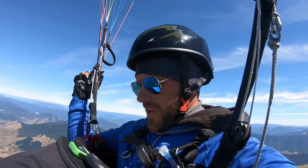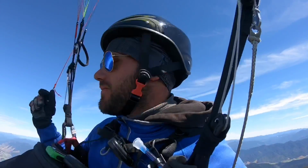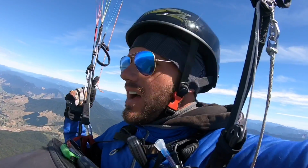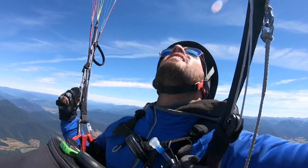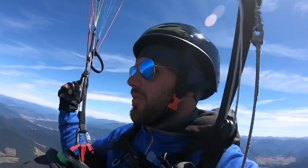So the gate's just opened. I'm about 20 seconds away from the exit. Bit of a climb, a lot of sink. And now I'm going to head on down the valley. It's the side of the valley, I know. So as long as we can keep the old glider inflated, it'll head over there with a bit of a tailwind.